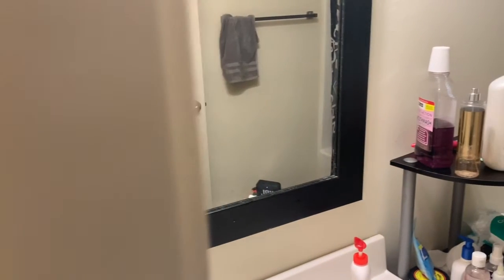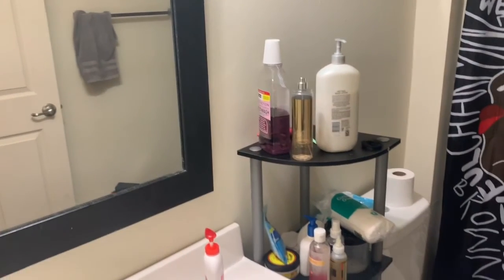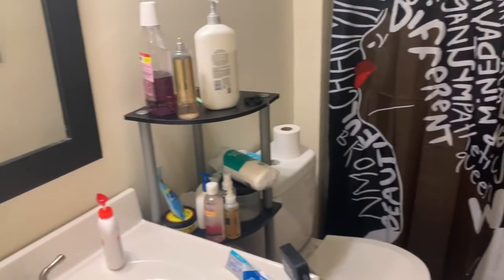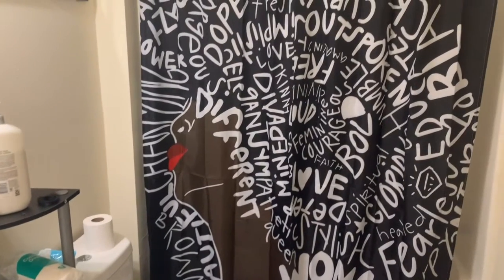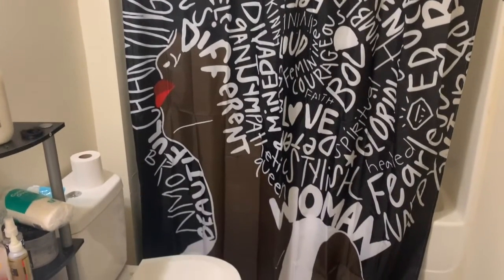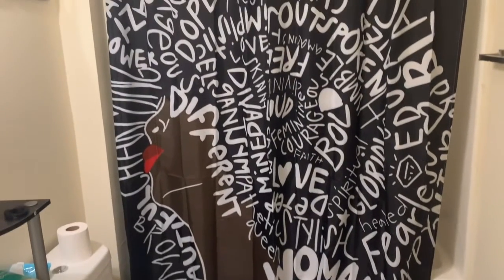Okay, so then we have my bathroom. So y'all see my little shelf from Amazon that I just let pile up junk. And then we have my shower curtain, which is also from Sarah Nail, or however you say it. I'll link it below. It just has a bunch of affirmations and stuff on it. I never read them, but it's really cute.